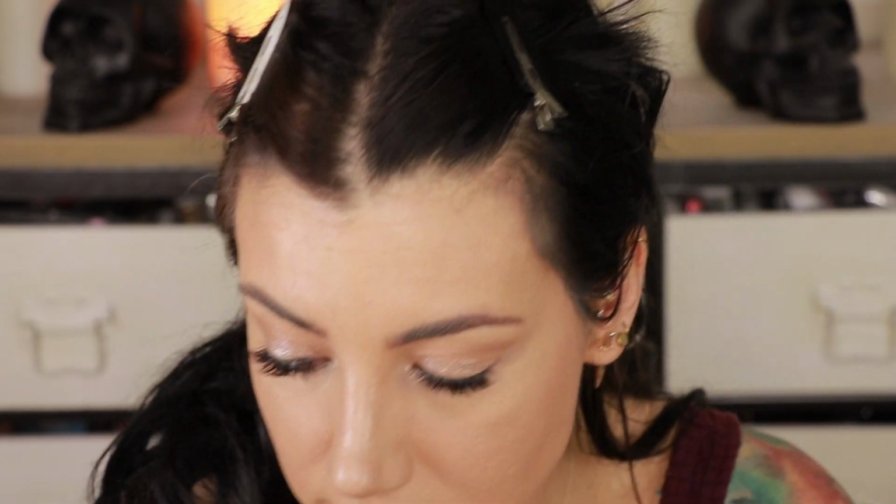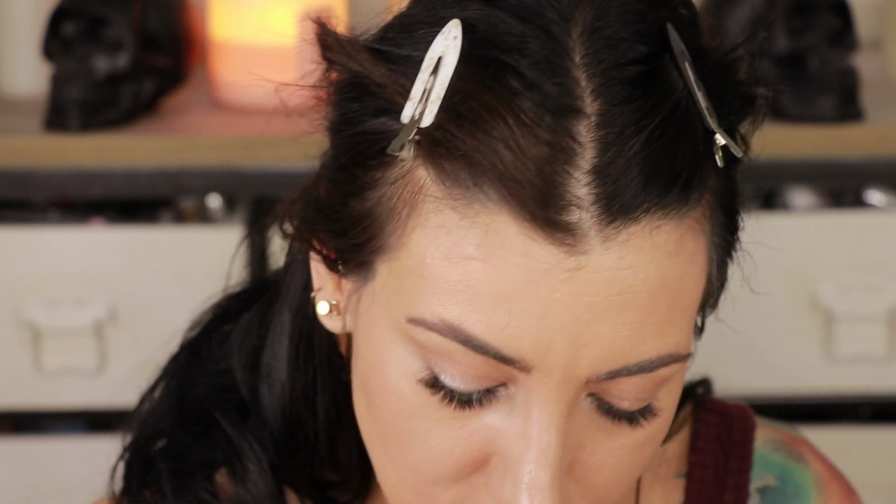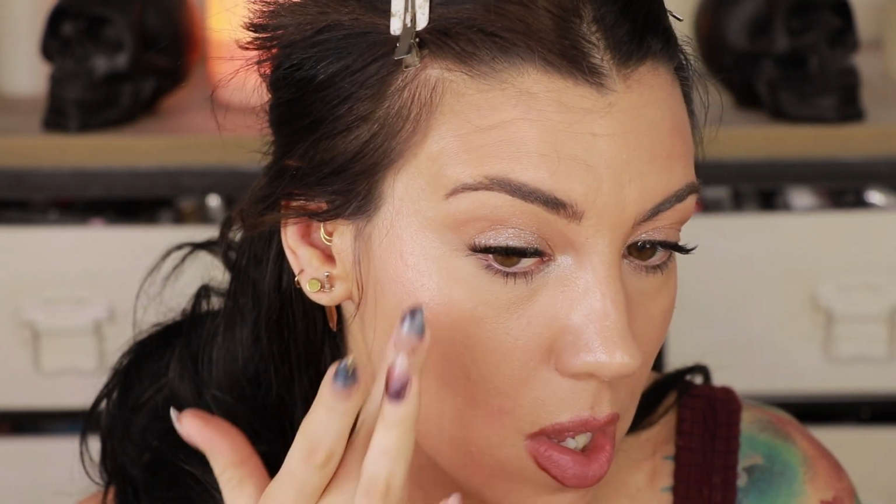Definitely could go a little bit deeper with a bronze shade though. Let's do Sundown. Put that on the cheekbone area. Oh yeah, that's what's up.